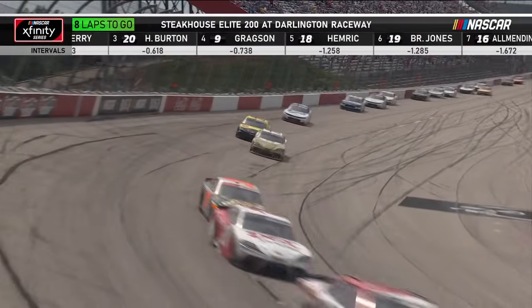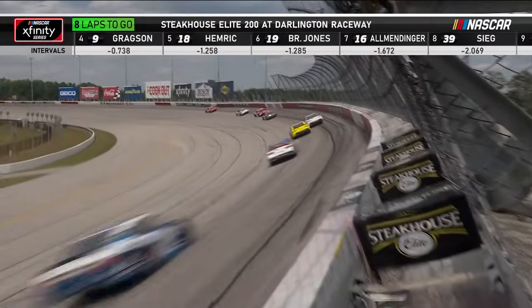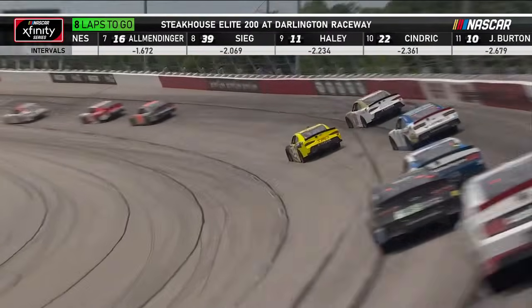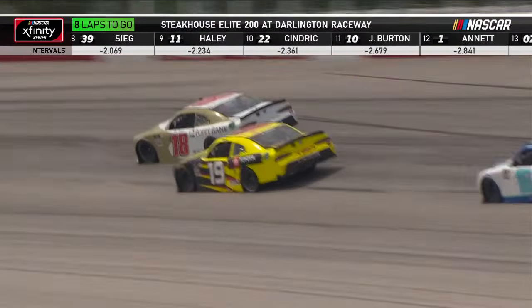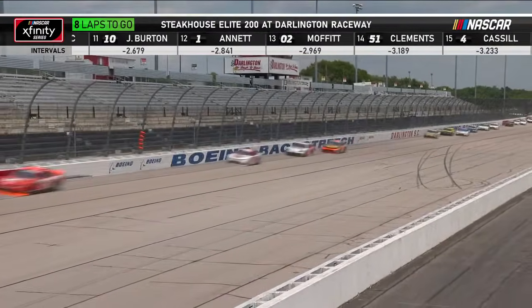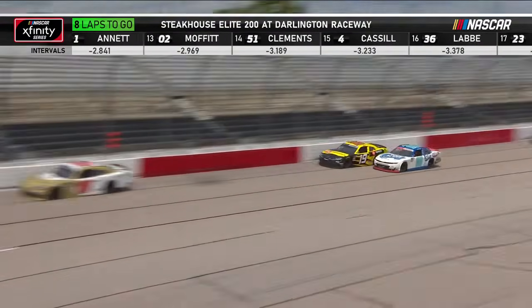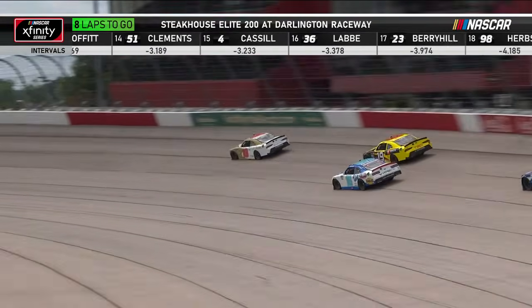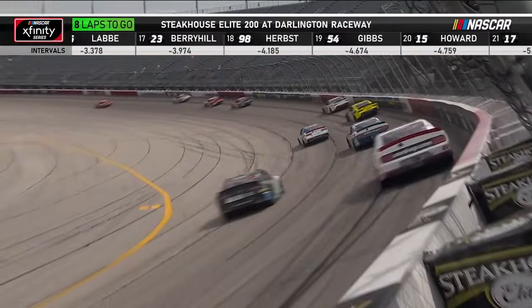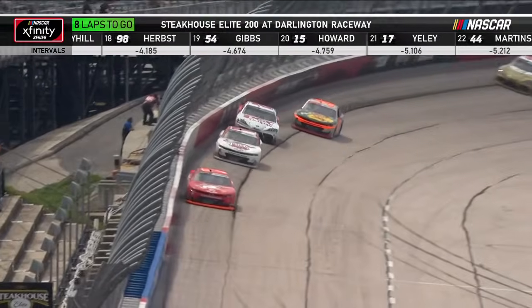8 laps to go. Allgaier starting to put some separation between himself and second place Josh Berry, and teammates racing here. That's Jones and Hemric. Yeah, Daniel's starting to make a little bit of ground here. I think he'll pass for 5th. Yep. Only 8 laps left. I don't know that he can get back up there to challenge for a win, but good to see him back up there in the top 5. Good rebound for sure.